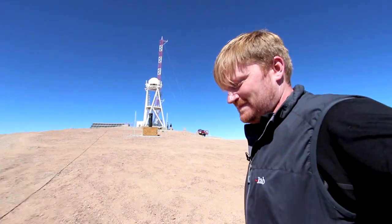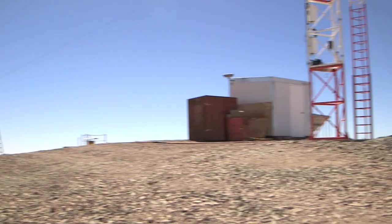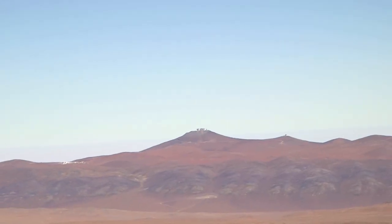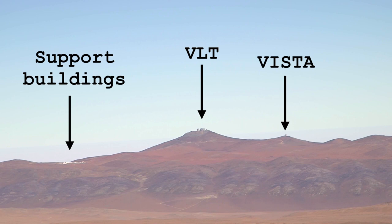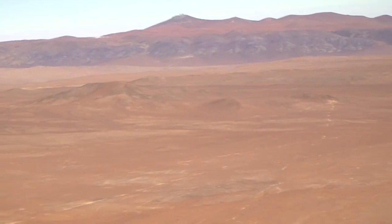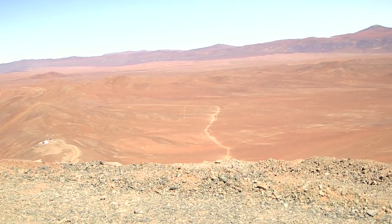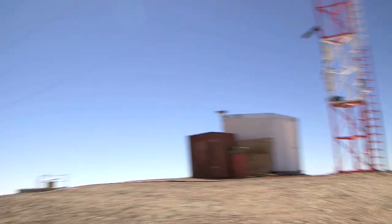Okay, everyone. Welcome to the summit of Cerro Aramazones. I'm aware I pronounce that differently every time. We start off out here. There is Paranal. You can see the VLT vista. You can also see all the support buildings and accommodation. That's where we've driven from. We drove across basically all that desert. You can see some road. Sometimes we were on good road, sometimes not such good road. And we've made it up here to the summit. So let's have a little look around.